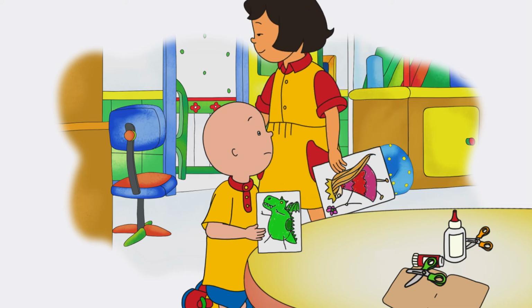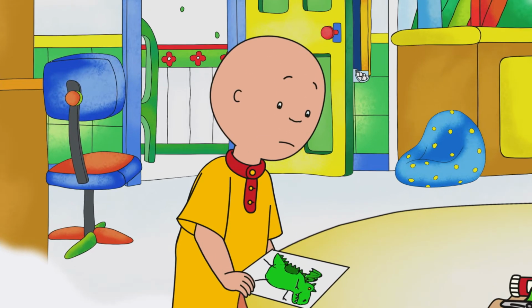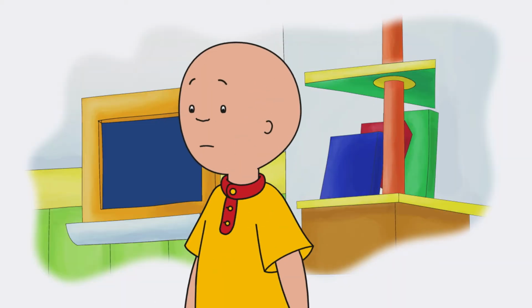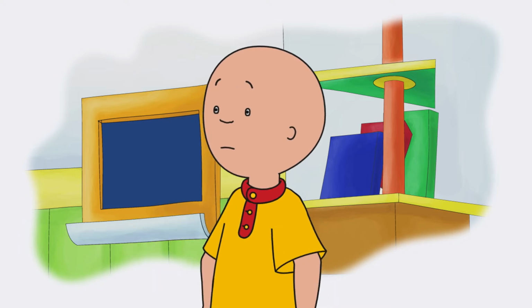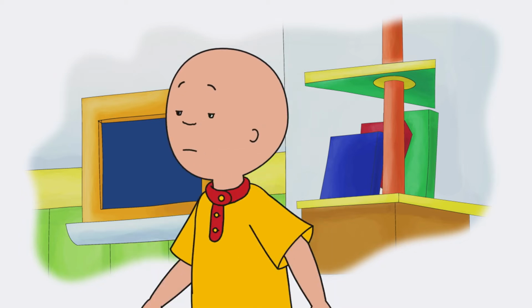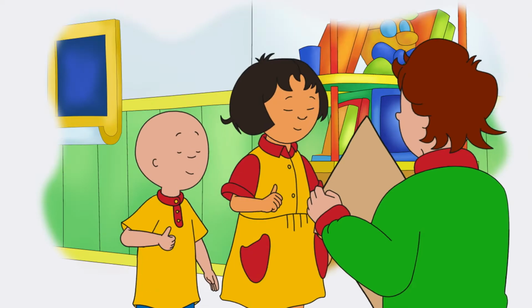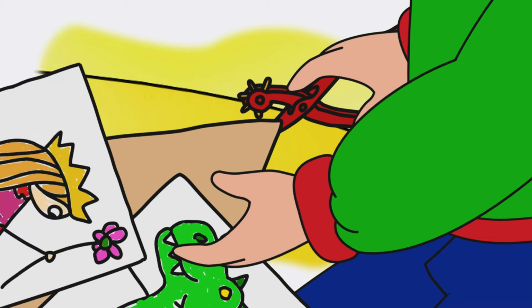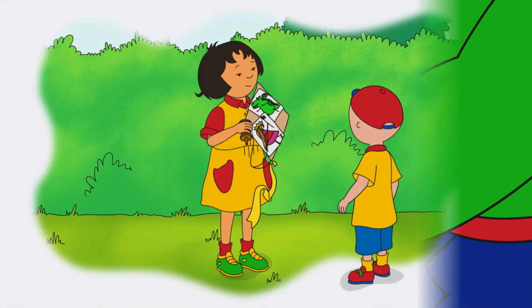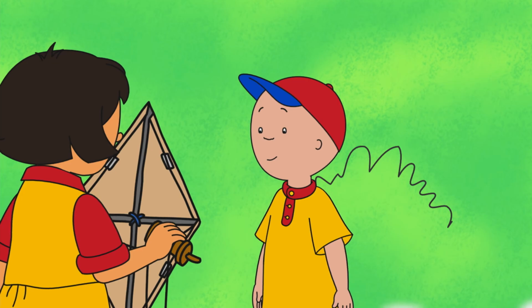Okay. Caillou wasn't quite as excited as Sarah. He was afraid a homemade kite wouldn't turn out very well. Can't we call another toy store, Daddy? Maybe another store will have kites. This kite is going to be great, Caillou. You'll see. Caillou was amazed. Their homemade kite had turned out very well.